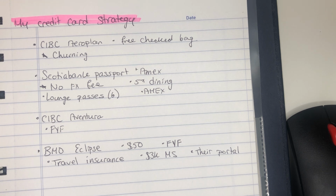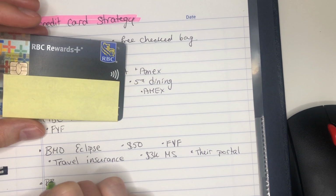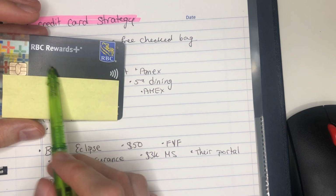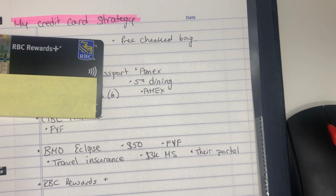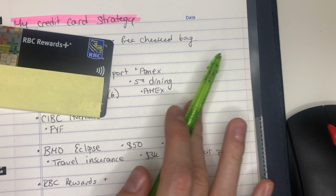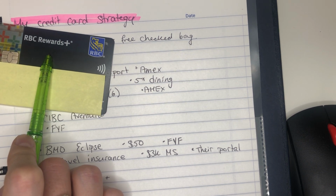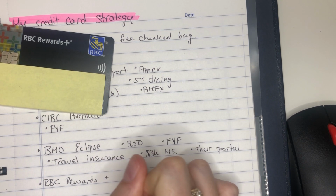Next up, I have, let's go to RBC. So I just have the regular RBC Rewards card. This used to be the Avion, and then I switched it to this one. So right now, due to COVID and a number of travel situations happening, I have a $250 credit on here. I might switch it to the Avion and see whether or not I can get the points. But essentially, this is no annual fee, so you can just keep it long term, which I like the idea of, because then I'll always have an RBC file instead of opening up new files every time I apply for a credit card. So no annual fee.